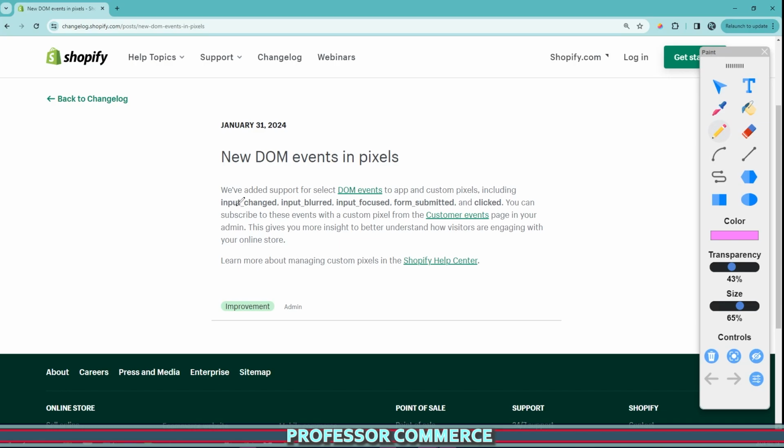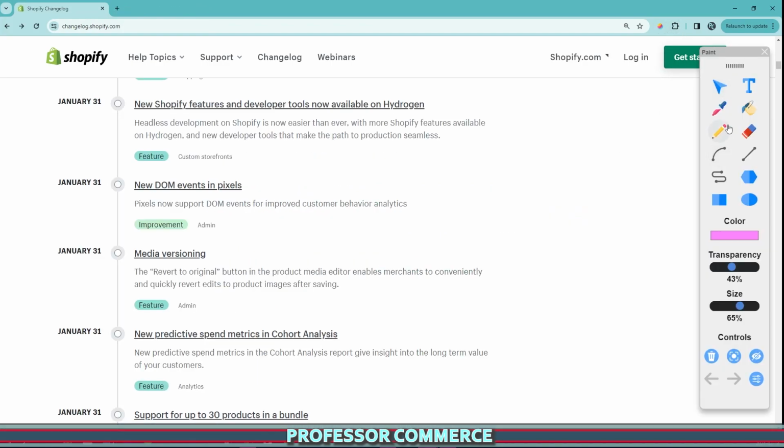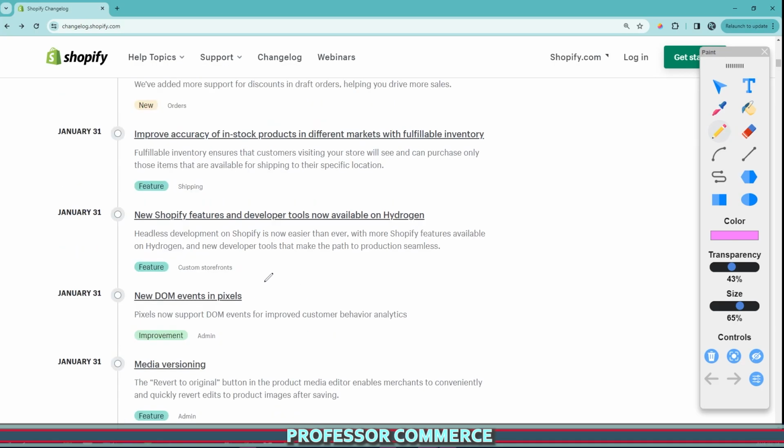So the events that they've added are just these: input changed, input blurred, input focused, form submitted, and clicked. These are events that work with the pixel to communicate these new APIs with the pixel to track customer events even more accurately. Again, it's kind of high level stuff. This is more for developers and partners, and it goes into the code of some of these things, which is a whole topic on its own.